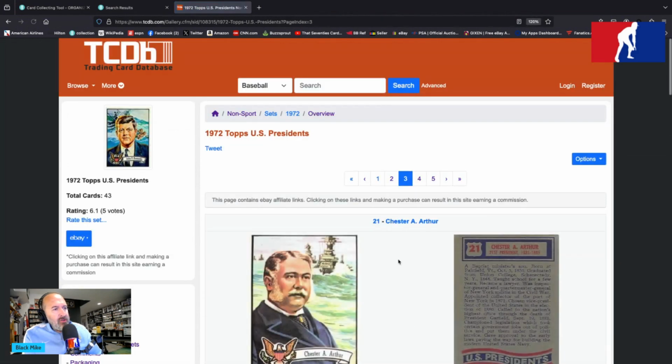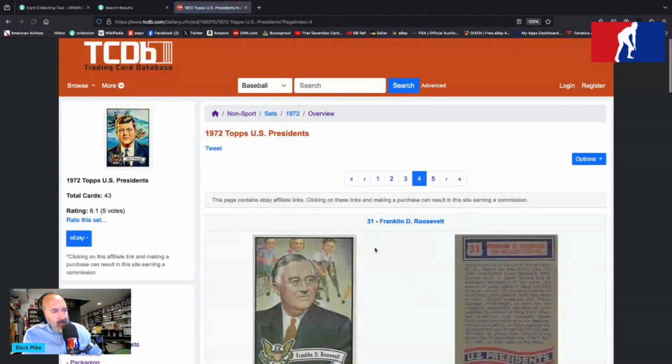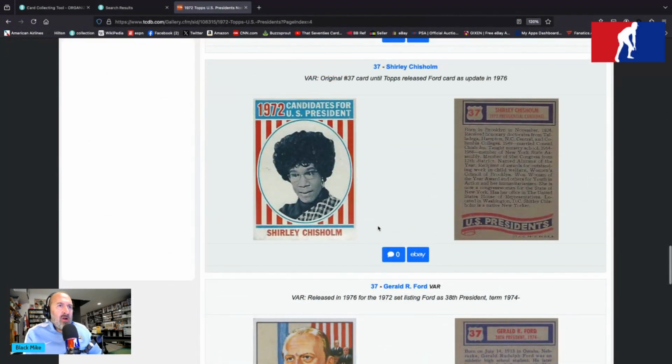So let's read about Shirley Chisholm because we don't see too many female presidential candidates back in the 70s. But let's read about her from the back of her card. This is card 37, Shirley Chisholm, 1972 presidential candidate. Born in Brooklyn in November 1924, received honorary doctorate from Talladega, Hampton, NC Central, and Columbia Colleges. 1949, married Conrad Chisholm. Taught nursery school 1964 to 1968. Member of New York State Assembly.